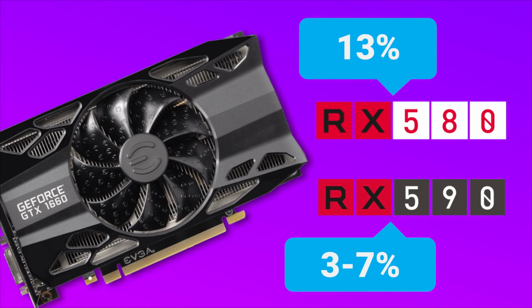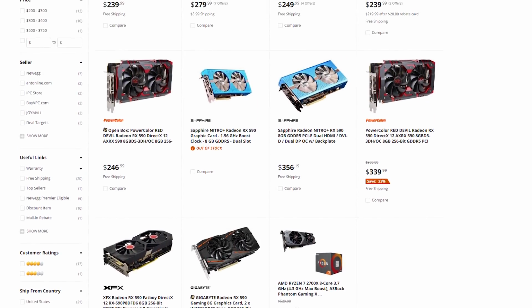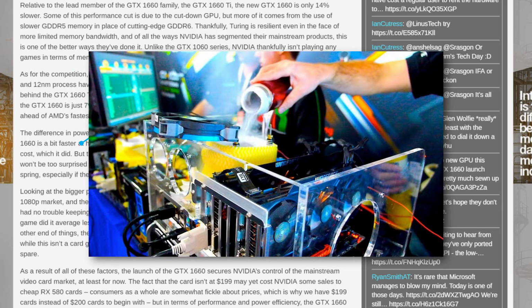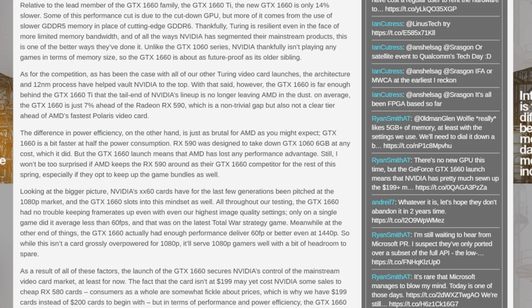Now, when compared to the 590, that's not a big increase, but with current pricing, most of the RX 590s are slightly more expensive. To top it off, the 590 takes quite a bit more power in real-life scenarios, and yes, I know most gamers don't care much about power draw. I mean, we overclock and have big rigs to take the heat, so obviously it's not a big concern, and it shouldn't be, but when one performs better with less power, it's something to note.